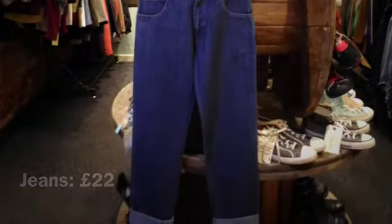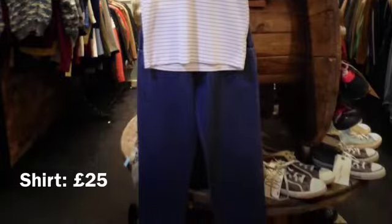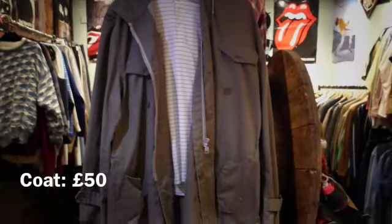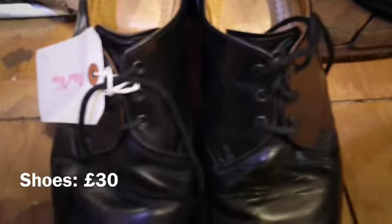Just some straight blue jeans, then a buttoned up polo shirt, then just a parka just to finish off the look, and then obviously you need a pair of Doc Martens for that classic mod look.